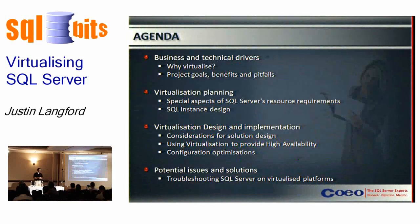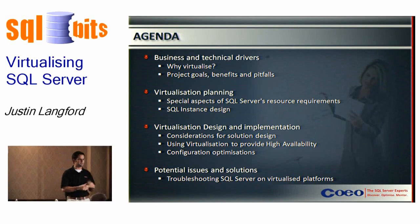So the agenda for this session hopefully matches what your expectations are for this session. So we'll start by looking at the business and technical drivers. Why bother virtualize? It's a massive topic at the moment. Lots of people are talking about it. Those people that aren't talking about it feel as though they should be doing so, feel as though they should be kind of investing in this area and know what to virtualize and when to virtualize.